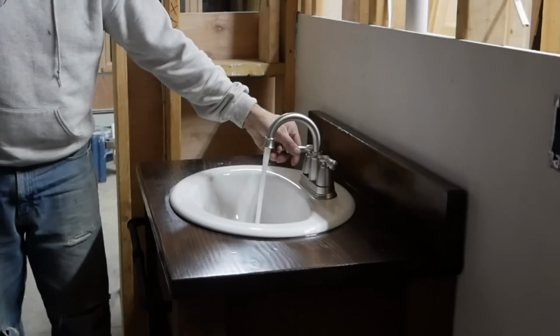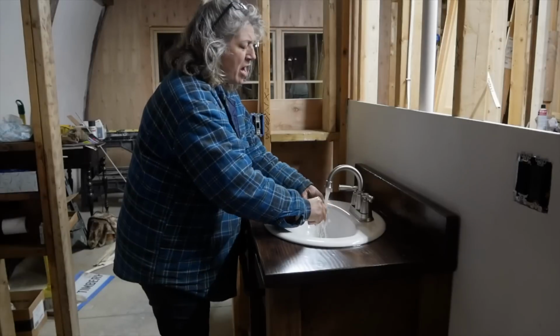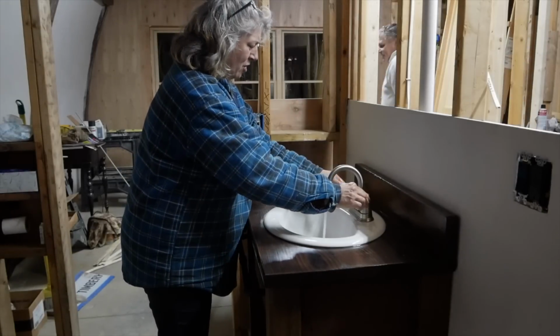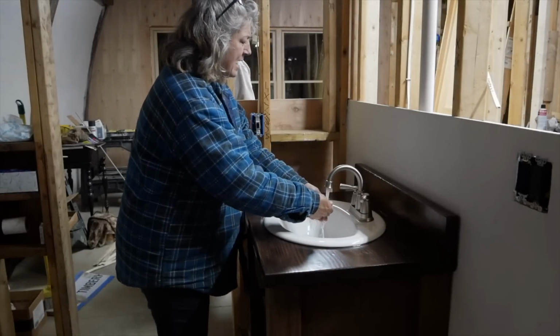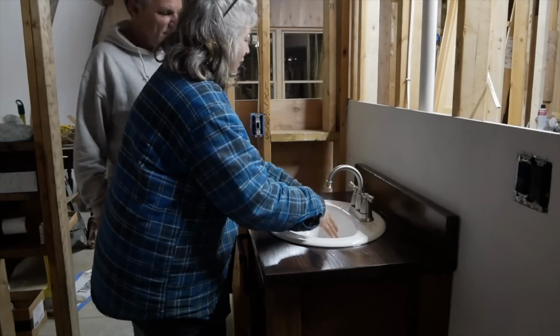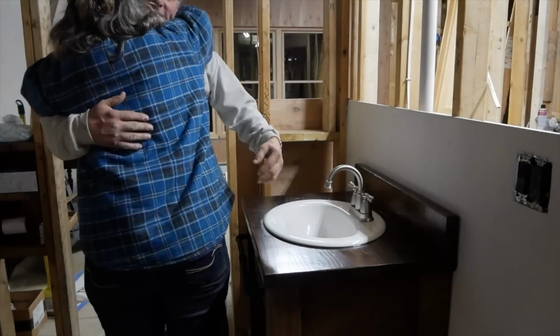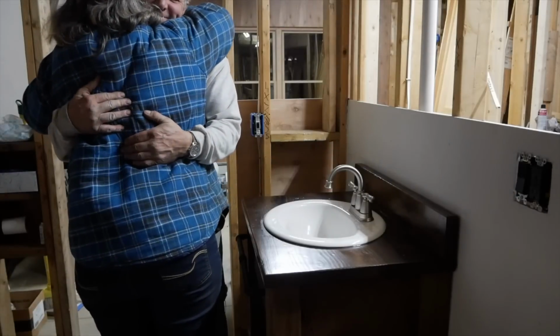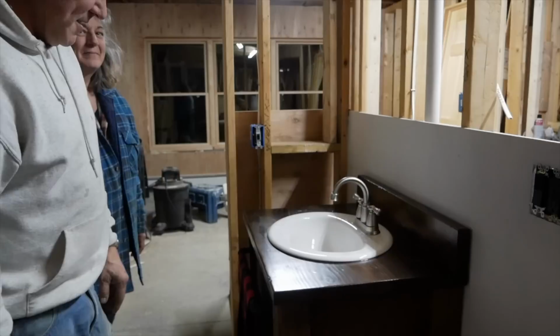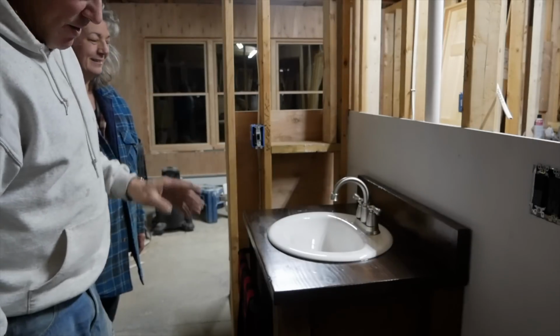Whoa. We got hot water. Yay. Oh, and a little cold. Get the temperature just right. Oh, yeah. Oh, honey, it feels so good. Oh, all right. Thank you. We're on our way. This bathroom sink has been a long time coming.